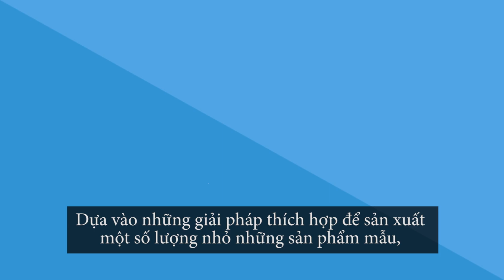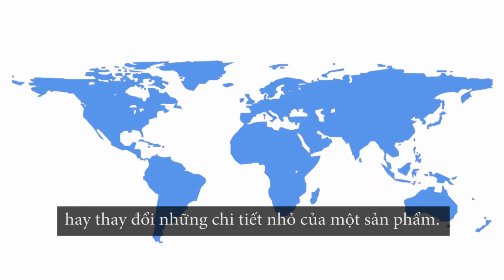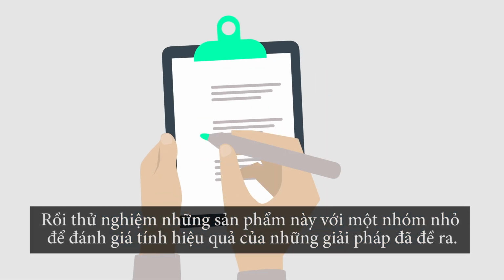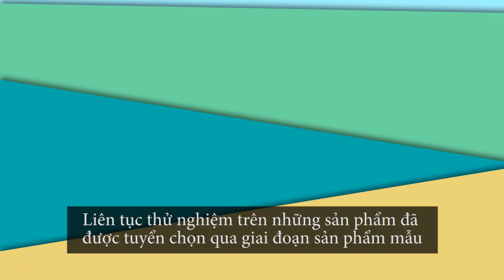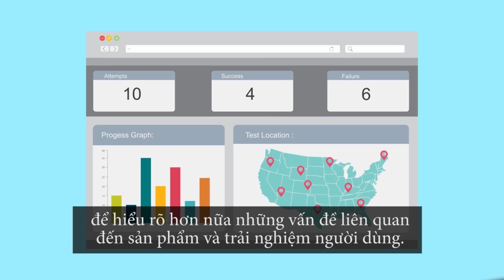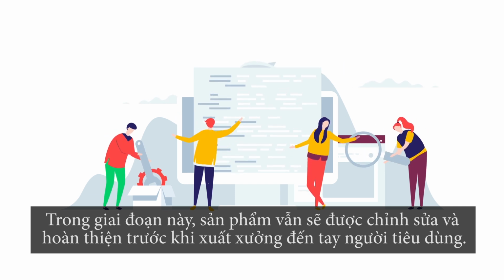Prototype. Producing a limited number of demo products or tweaking specific features of products and then testing these prototypes on a small group of people to evaluate the effectiveness of the solutions generated in the previous stages. Test. Repeatedly test the products that pass the prototype stage to further understand the problems and user's experience. This is the stage where the products are still being altered and refined before entering the market.